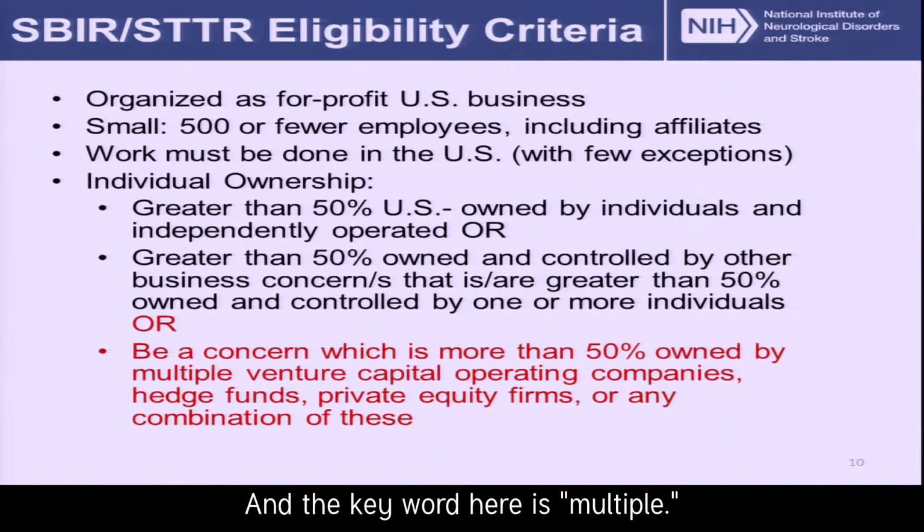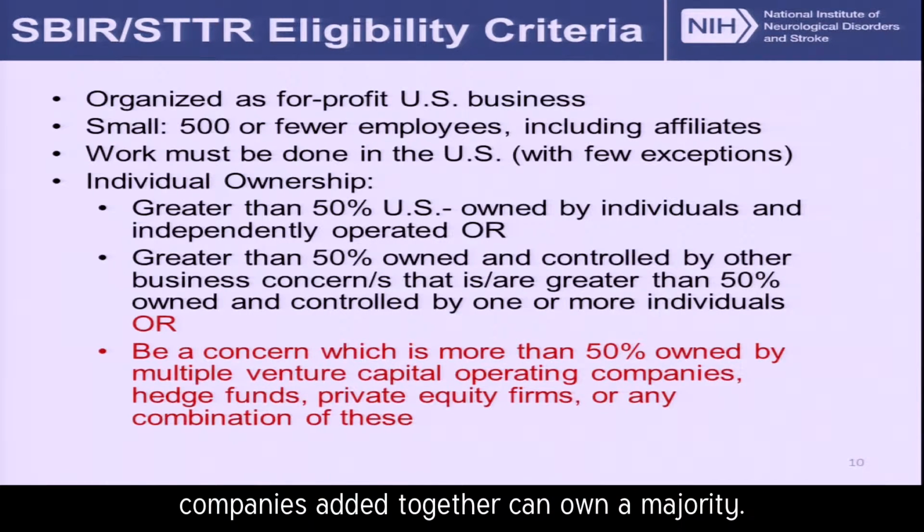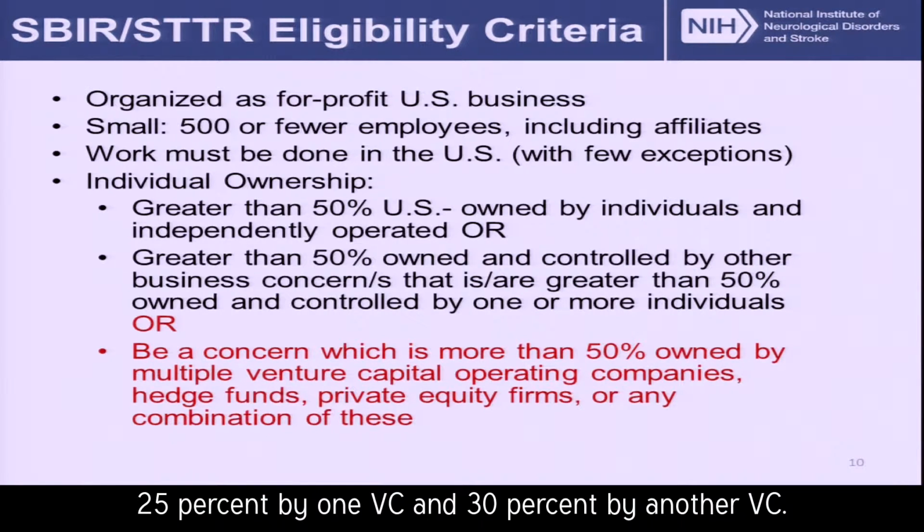And the key word here is multiple. No one company can own a majority, but multiple companies added together can own a majority. So basically, you can have a company that's owned 25% by one VC and 30% by another VC.